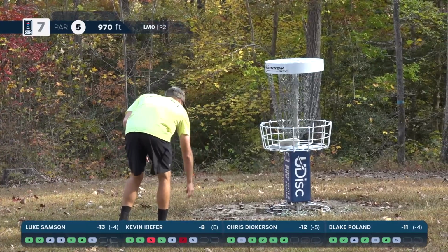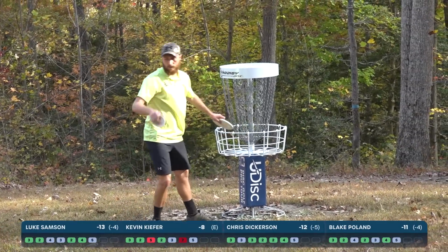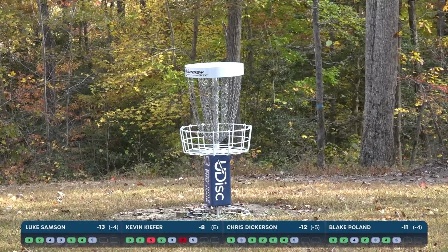There's Poland putting in the 5. Dickerson putting in his version of par. Looks like 4s all around.